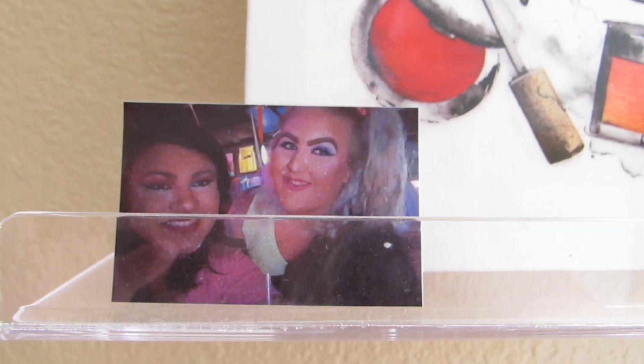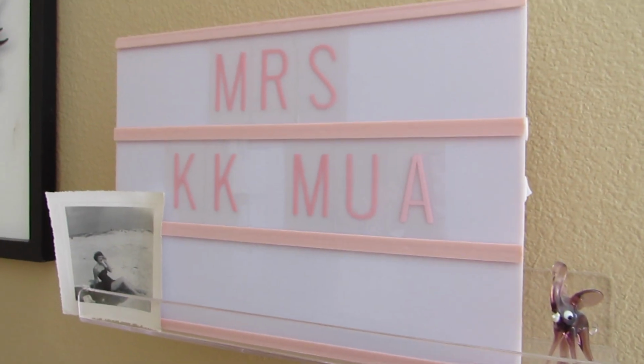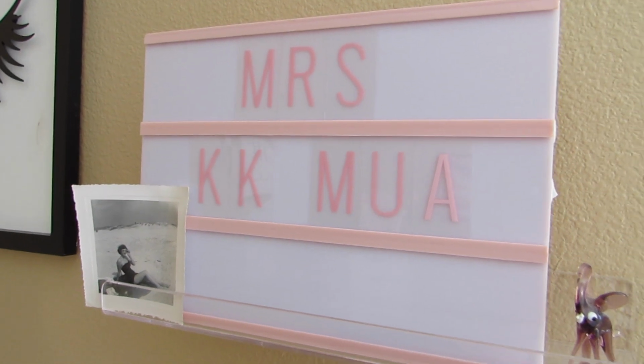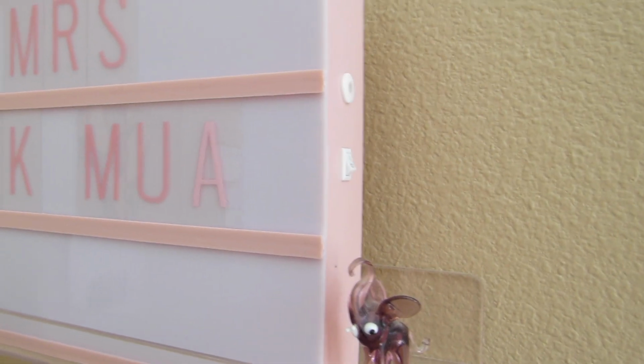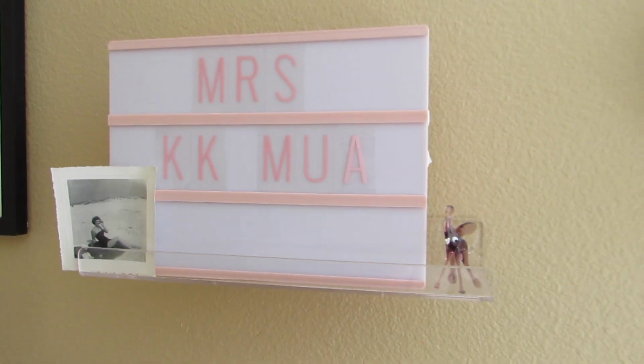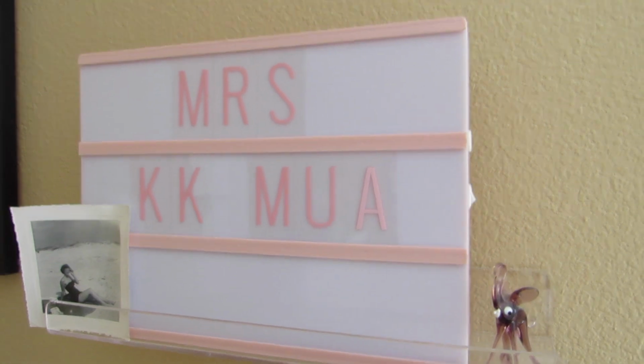No, ma'am. And then next to that, we have this little marquee sign. I want to say I got it from Marshalls. And I just put Mrs. KKMUA on there. It does light up, but I didn't put any batteries in it because it's just sitting on a shelf. But I love it, and I love that I found a pink one to really tie into the room.